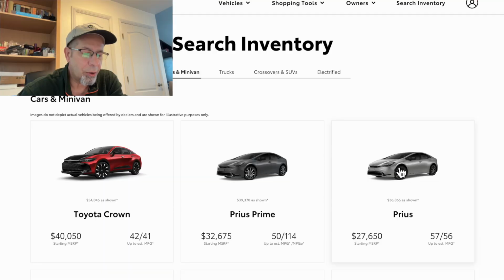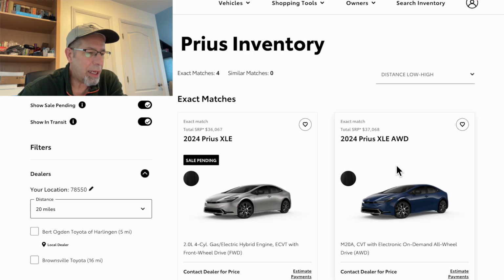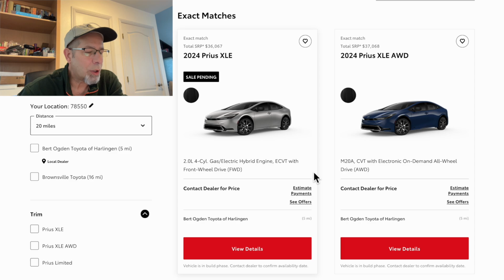First off, we're going to go ahead and click on Prius. And in my area, within 20 miles of my area, there are 4. That's it. And I'm curious to see if there's actually any in stock. So let's take a look. The first one we have is a 2024, and these are all 2024. They're the new style, the new redesigned version. The first one says sale pending, and it is in the build phase. So apparently it's not in stock at the dealership.